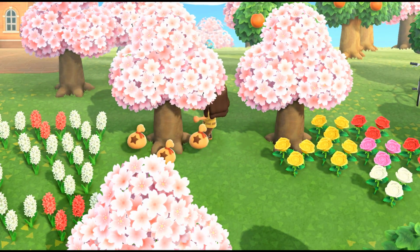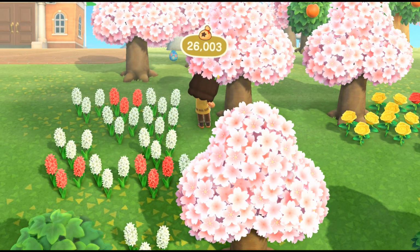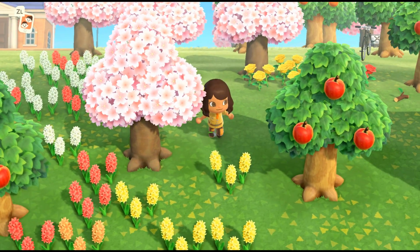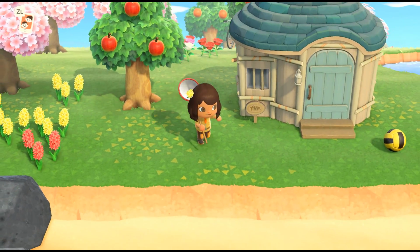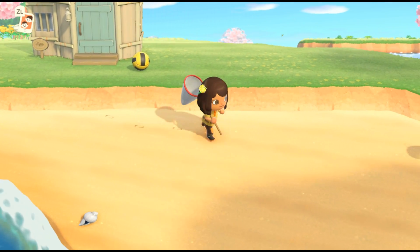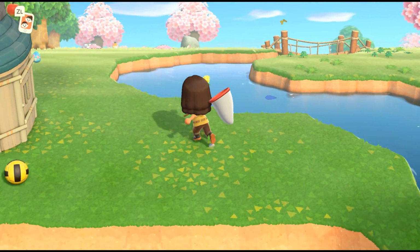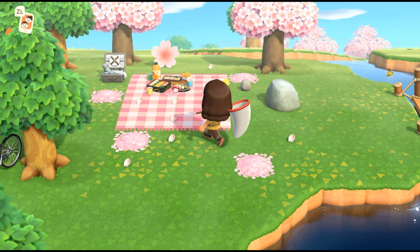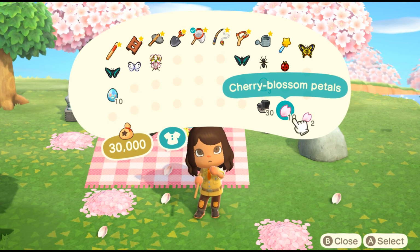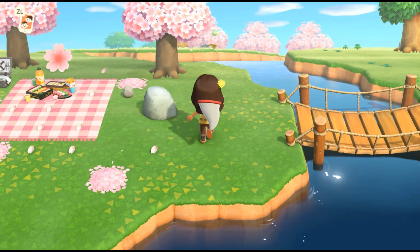Ooh! Don't mind if I do get like 30,000 bells to start the morning. Very nice. And let's get our net out so that we can be a good bug hunter. And I might actually... Oh, I wonder if... Sometimes hermit crabs count as bugs for some reason. I think so. I think they do. I can't remember if they count.